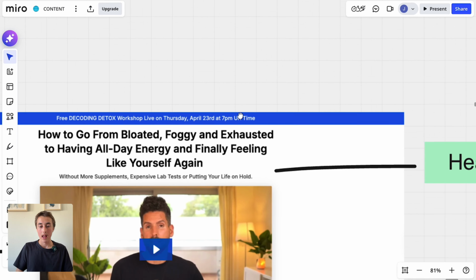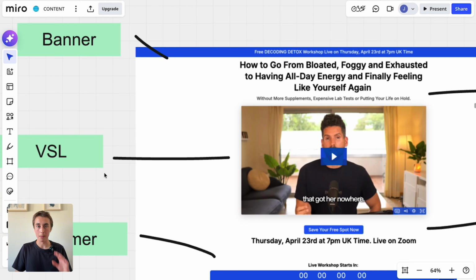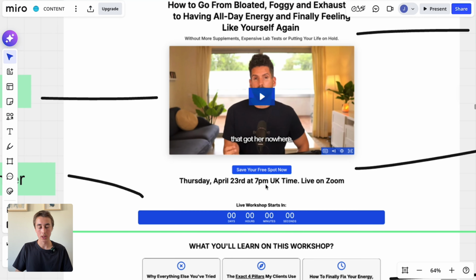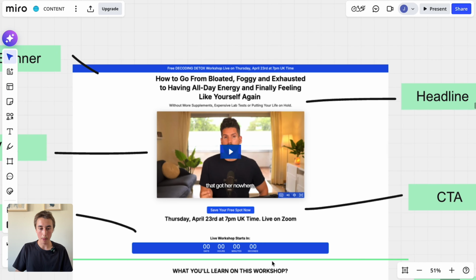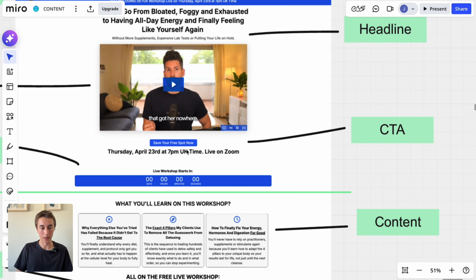So we had a banner at the top that just made it very clear that this is a live event, then a headline on why they should care about this, then a mini VSL about 3 to 4 minutes, then a CTA, and then a timer with some urgency. And this here above the fold is everything they actually need to know to actually sign up. So then we can really get all the people with high intent to just sign up right off the bat.